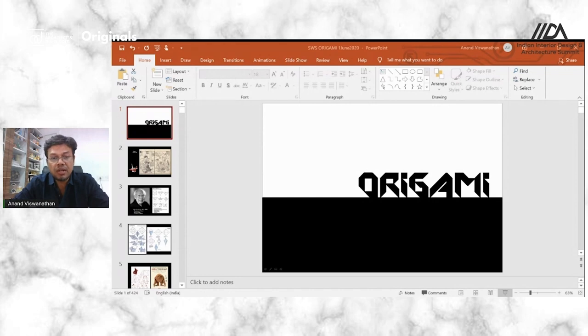And from then on, it is no more used just as an art. It is more of a phenomenon right now. And so much depth has gone into it now. Not just cranes and birds and planes. There are tessellations and there is naturalism and the details of things. Just crazy. And then into design.